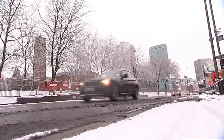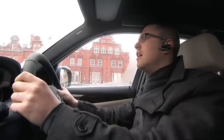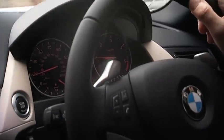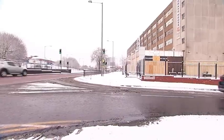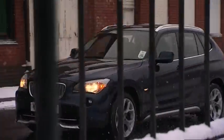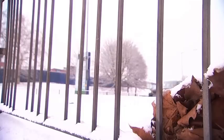This is the X-Drive 23D, which means it's got 204 brake horsepower and 4-wheel drive. And on first impressions, I can already tell that it's lots faster than my Volkswagen Tiguan. And, if I'm honest, it feels a little sporty around the corners. It'll get from 0 to 62 miles an hour in 7.3 seconds, a couple of seconds quicker than Barry's Tiguan, and it'll top out at 127 miles an hour.